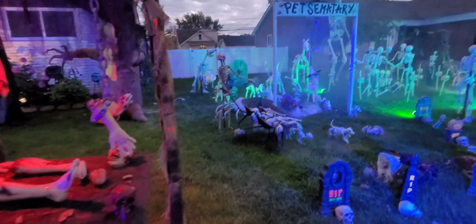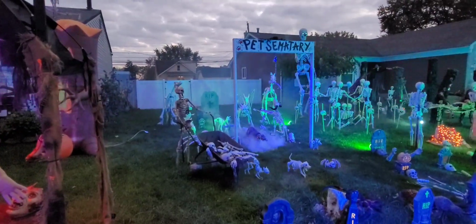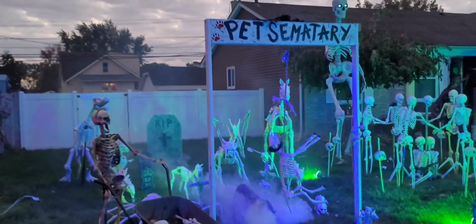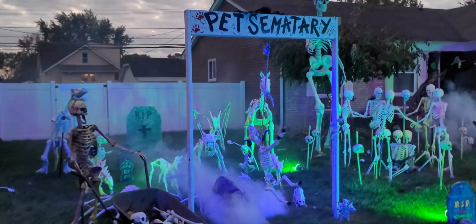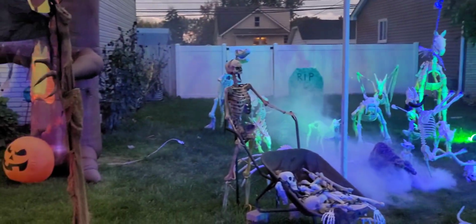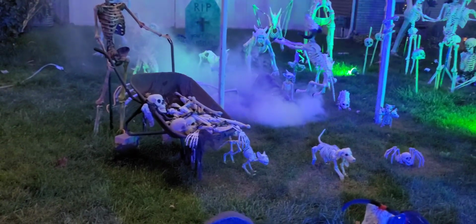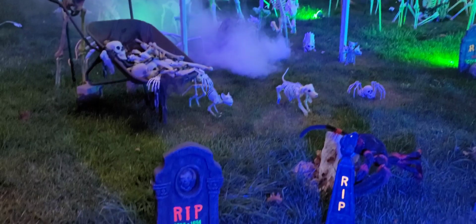Wow. And I mean, the detail we've got going here, the work that has been put into this, just out of sight. Absolutely out of sight. This is how it's done in Michigan, folks.